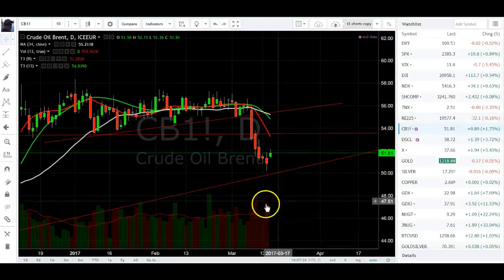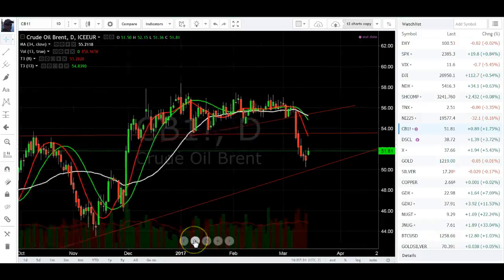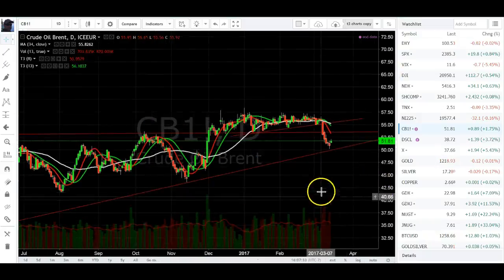Crude. Looks like crude bounced right off of where it's supposed to. There you go. You got your upward trend line.